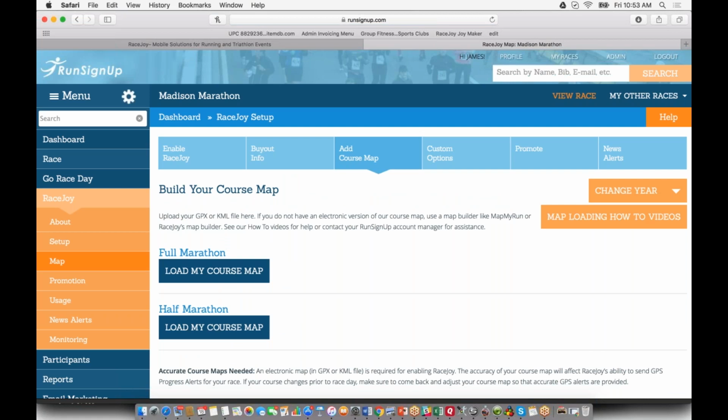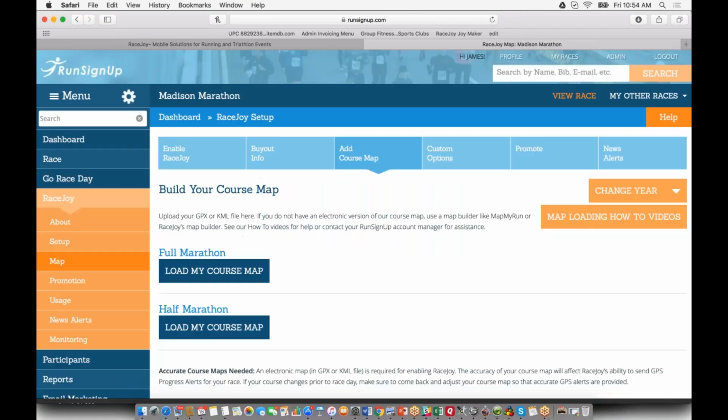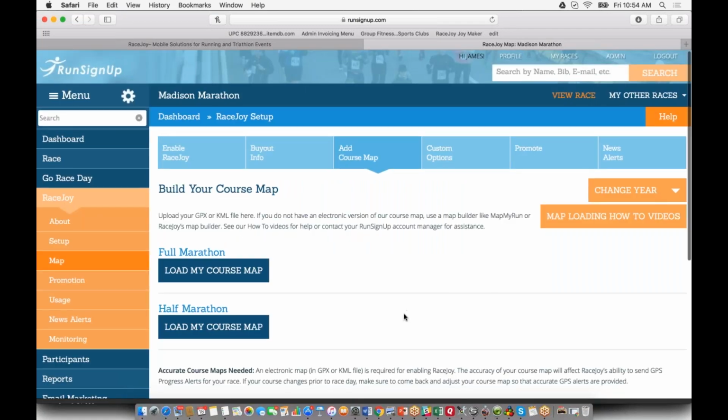And then you would add your course map. This is where we need your course map in an electronic format, in either a GPX or a KML file. If you're not sure how to do that, we have some handy videos showing you how to do that. If you struggle with this, just send us a link to your course map and we will help you with this. And if you need to change your course map, this is where you would come back and change it here.